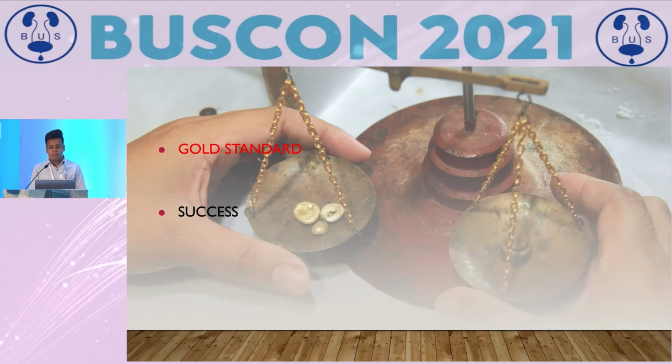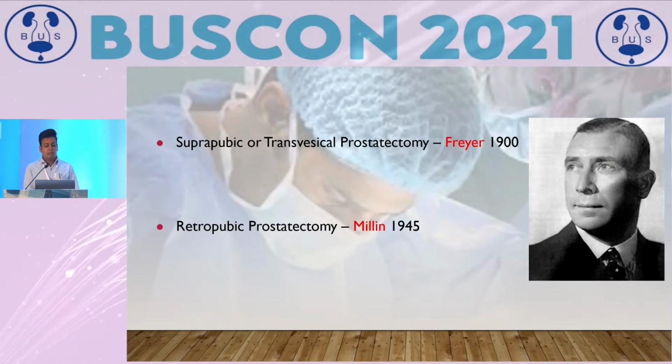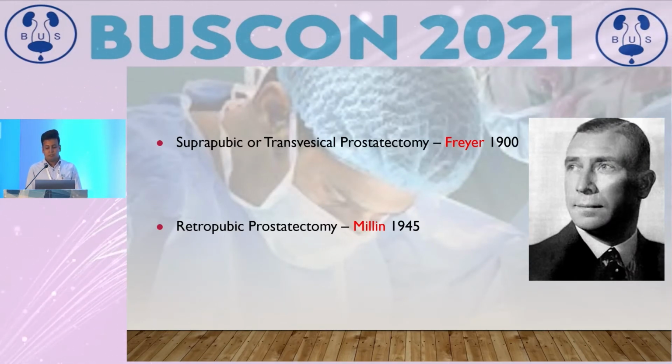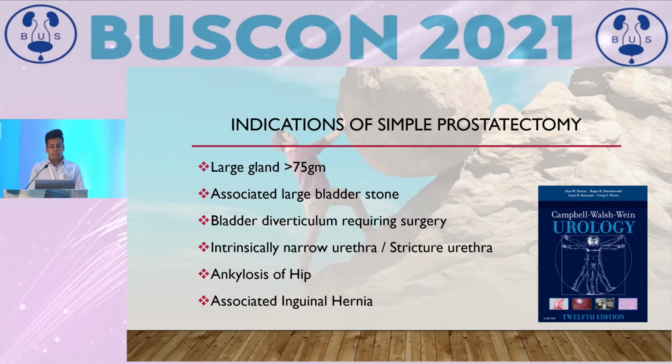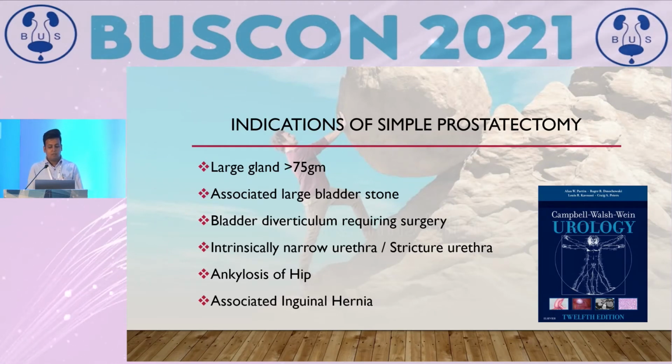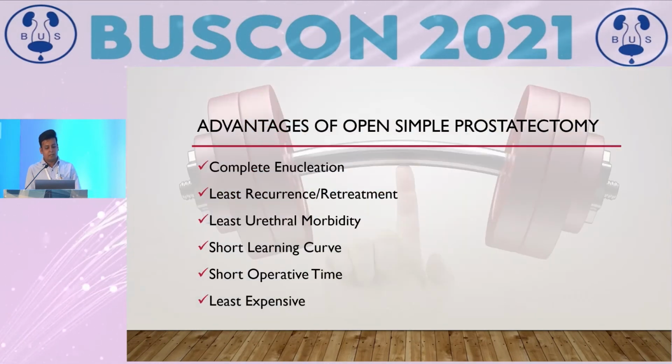Presently, the gold standard for such a patient is open surgical prostatectomy. It can either be done by a suprapubic method or a retropubic way. Now, these are the indications of a simple prostatectomy, which include large gland more than 75 gram, associated large bladder stone, bladder diverticulum requiring surgery, intrinsically narrow urethra, ankylosis of the hip, associated inguinal hernia.